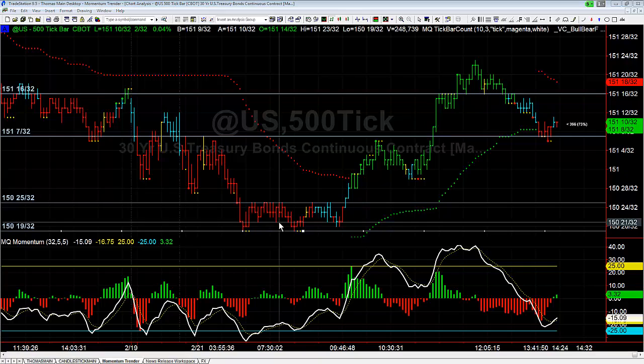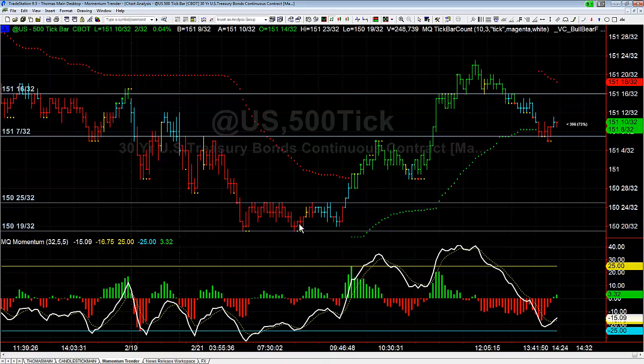So we broke through 21, dropped down, ran into 19, and then started to bounce back up, and then back down, then back up, then back down, and we stayed inside the range between 150 25 and 150 19, which is a very tight range, especially for the fact that we were trading there for 3 or 4 hours.